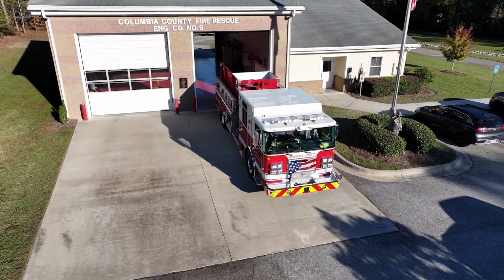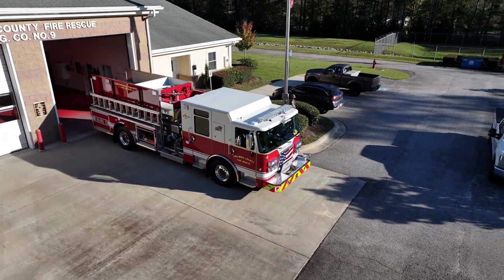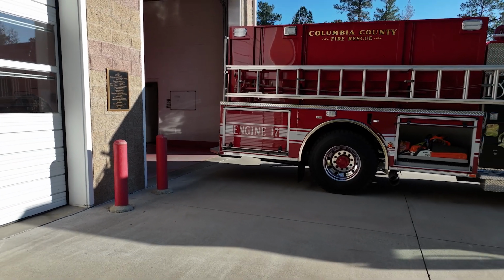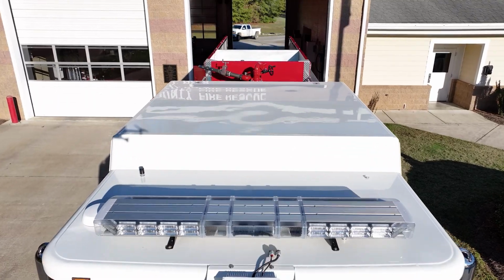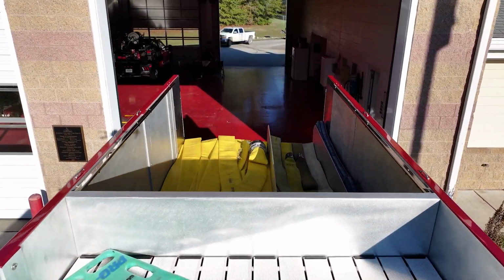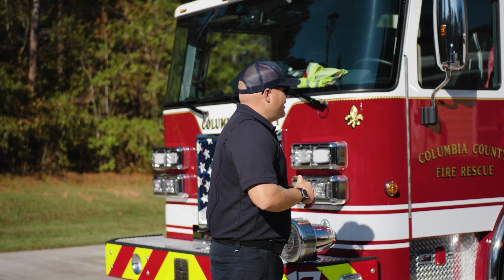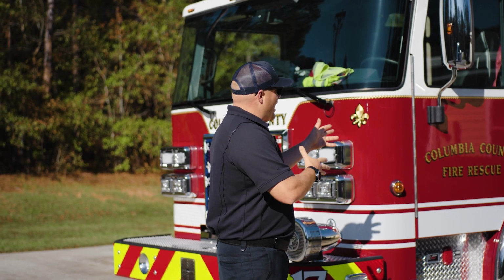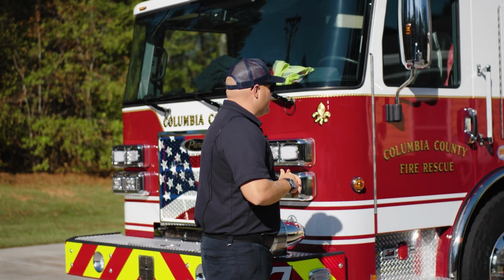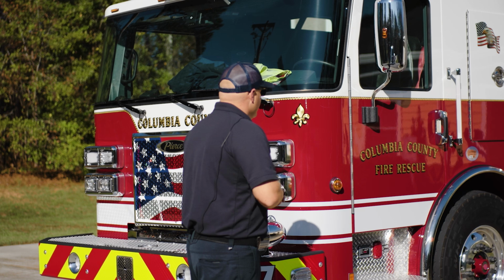So Engine 17 is a Pierce Sabre from Pierce Manufacturing. It's a 1,000-gallon tank with a 1,500 GPM pump, so it's plenty of water and plenty of pump capacity that we need. But the biggest thing with this engine, it's different from the current apparatus that we have. It's more functional for the fireground. We tried to increase cab space and compartment space in the cab, and kind of lower all of our hose. And you'll see that as we go through it.